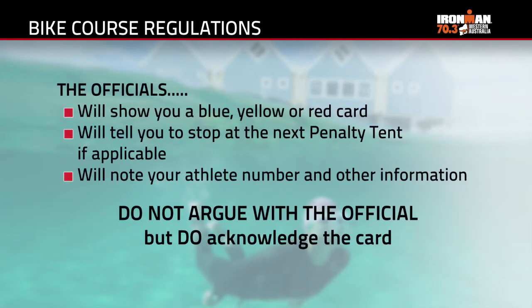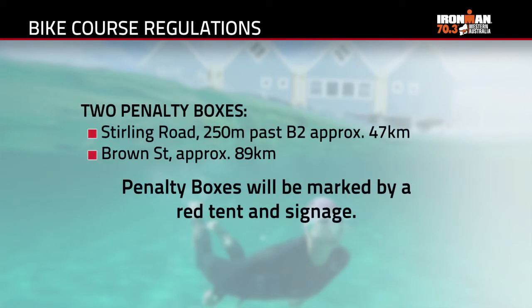If you do receive a penalty, the officials will show you a blue, yellow or red card and advise you of your infringement. Tell you to stop at the next penalty tent if applicable. Note your athlete number and other information. There are 2 penalty boxes on course. The first is located on Stirling Road, 250 metres past B2, approximately 47 kilometre mark. The second is located on Brown Street, approximately 89 kilometre mark. The time limit for the bike leg is 5 hours 30 minutes from each individual athlete's race start time. Please see the Athlete Information Guide for more information.